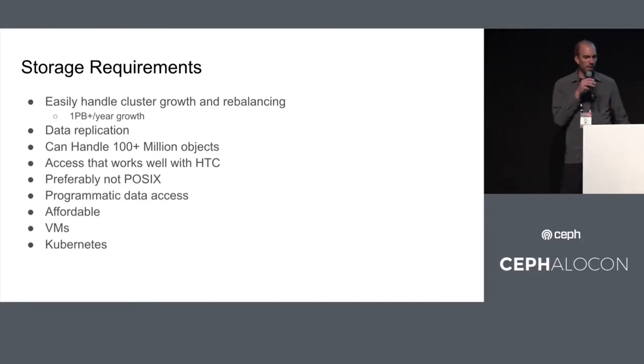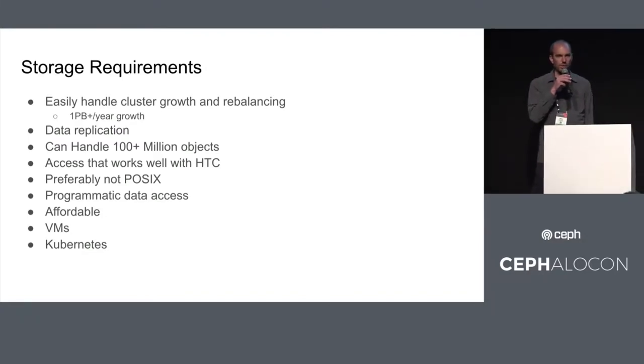So when we were deciding how we were going to accomplish all this, we asked, what are our storage requirements? We're going to have to grow our cluster by a petabyte per year, and we need good data replication. We're going to have hundreds of millions of objects, and we need something that works really well for our high throughput computing, because that's kind of what we do. It needs to be affordable and work with our VMs.